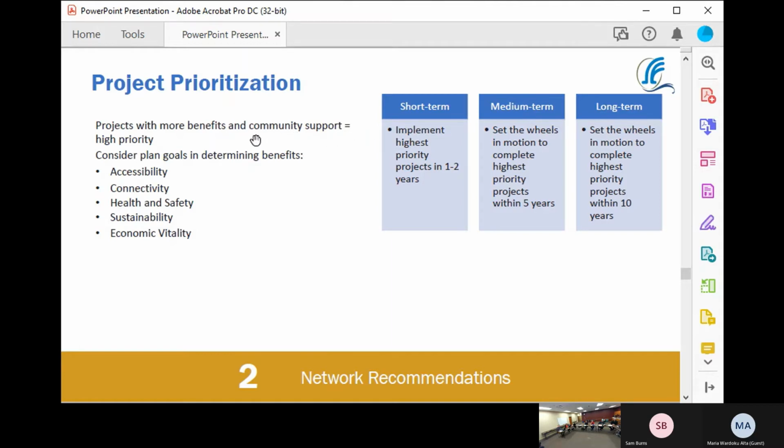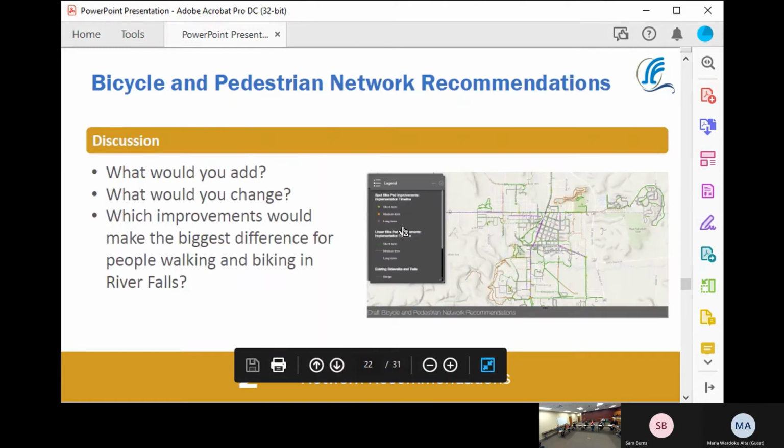And in thinking about prioritization, we want to choose projects that have more benefit to the community and more community support, and use our plan goals in determining those benefits. So we agreed early on, let's say January, February, that accessibility, connectivity, health and safety, sustainability, and economic vitality were going to be goals of this plan. So we want to use that as a lens to think about which projects provide the most benefits and therefore should be prioritized.